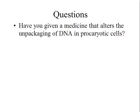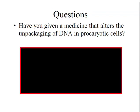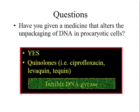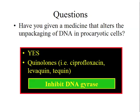So let's go right into a test question. Have you given a medicine that alters unpackaging of DNA in prokaryotic cells? Well, I'll answer it this way. How do you treat UTIs? How do you treat community-acquired pneumonia? How about diabetic foot? The quinolones. And the answer to that is yes. And if you look at the quinolones, ciprofloxacin, Levaquin, Tequin, they inhibit DNA gyrase. So right now on packaging DNA, you already do something in your clinical practice that alters the packaging of DNA.